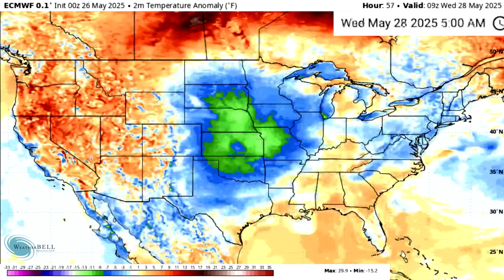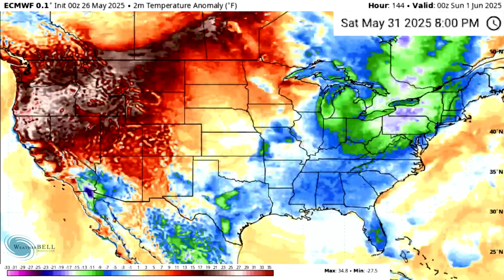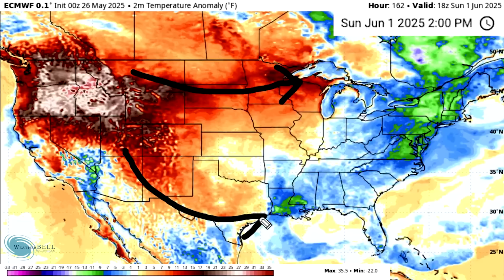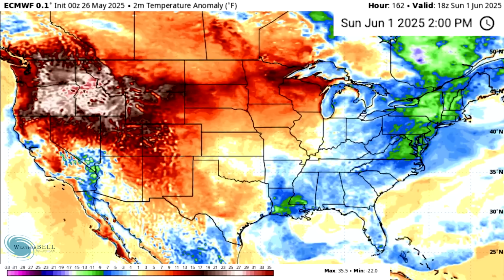And we've seen this pattern sort of get going again. And we see even by Friday the 30th, this is still going. Saturday the 31st, it's still going. Sunday the 1st, but what you're noticing by this time is that there is some warmth beginning to spread eastward. This cooler air is a lot less intense. So that's overall what we're dealing with here.